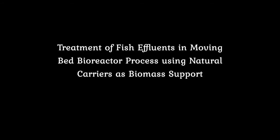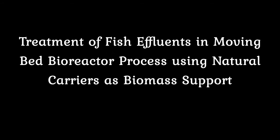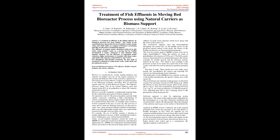Treatment of fish effluents in moving bed bioreactor process using natural carriers as biomass support. Abstract. A treatment of effluents of the fishing industry by biological processes has been studied. The results of the experiments have shown that the use of sardine scales, drum scales, and snail shells as a support of biomass is promising and offers an alternative to industrial supports.